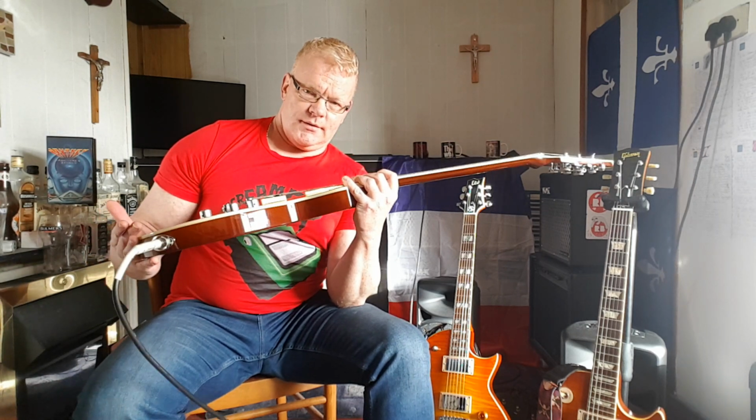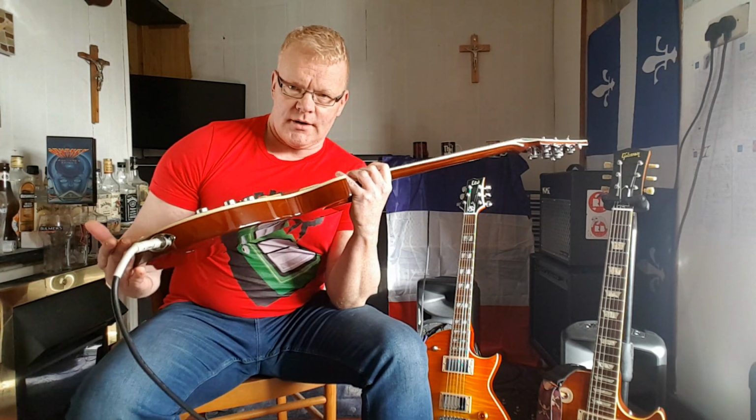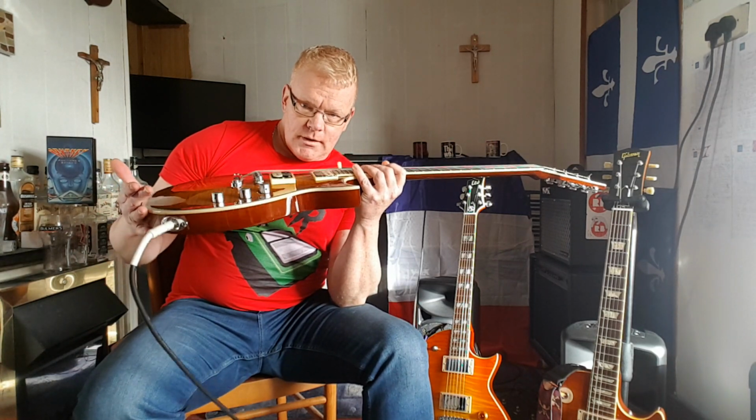It is half the thickness of those other two guys. Well, not quite half, but certainly a good third thinner, should I say, thinner. Yeah, there you go. So a very thin but beautifully designed guitar.